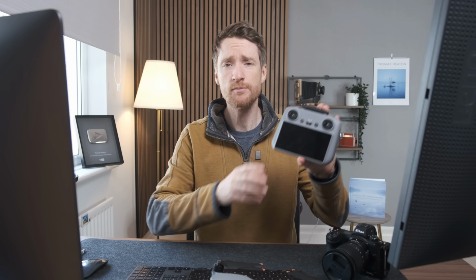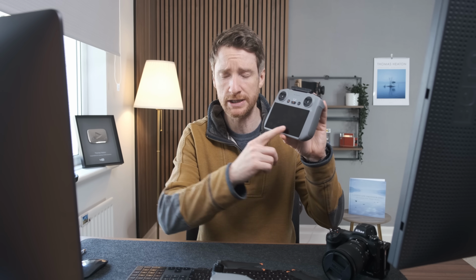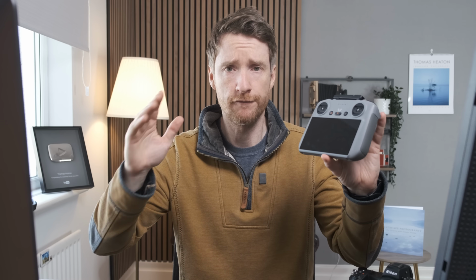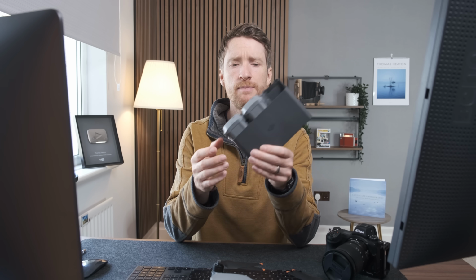I went for the Fly More combo with an RC2, which is a controller with a built-in screen. Let me tell you, I don't know how I flew a drone for so long by faffing on putting my phone on top. What a nightmare. This thing is fantastic. With the Fly More combo, you get 3 batteries in this charger.